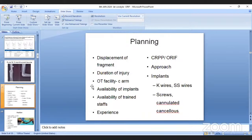So whenever we are planning surgery in these cases, we need to keep in mind a few points. The first is displacement of the fragment, how much it is displaced, and what is the duration of injury, because that decides the amount of surgical dissection we may need to do in these cases. Then how is the OT facility where we are working? Do we have C-arm facility or not? Because C-arm makes a lot of things easier for us. Then availability of implants, mainly the K-wires, and the surgeon too should be trained with trained staff to help him. So all these things make the surgery easy.